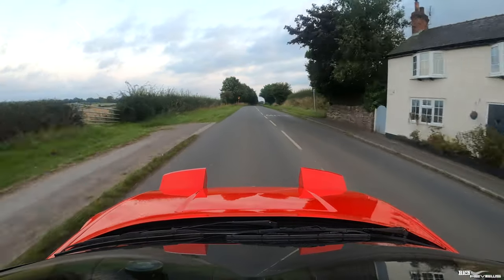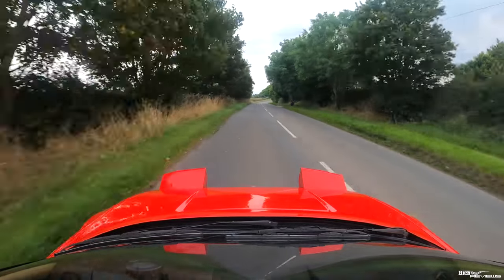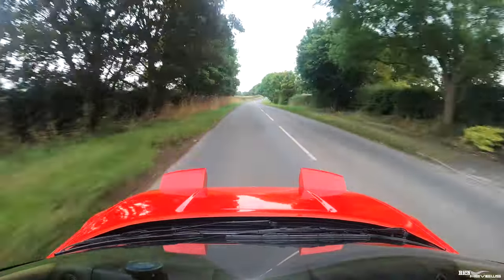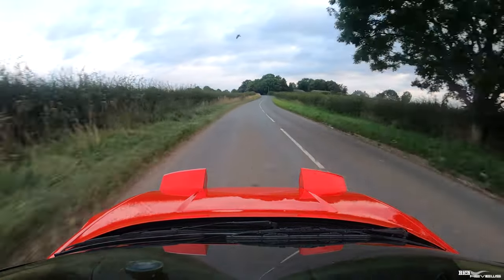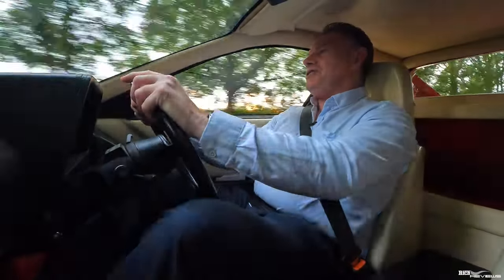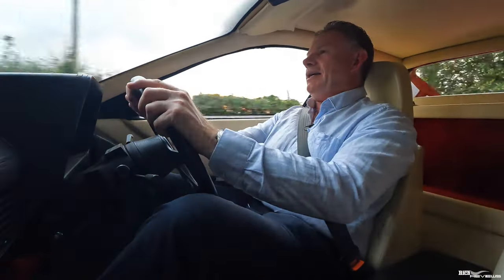You have to get them up to a certain pace to be able to get them maneuverable and get them compliant. Once you get them moving, they're a joy to drive, but it's getting them moving. You have to get that momentum going forwards. You can see why this car was used as a GT cruncher. It loves to go at a fair old pace.